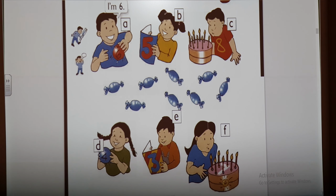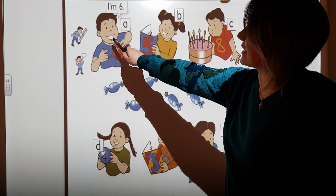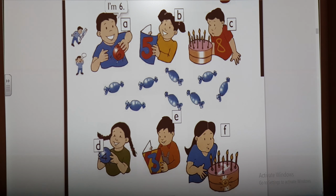Now listen and look at this picture. Track 56. Listen and point. I'm 6. So, this is Salman. His name is Salman. Salman says, I'm 6. Listen again.